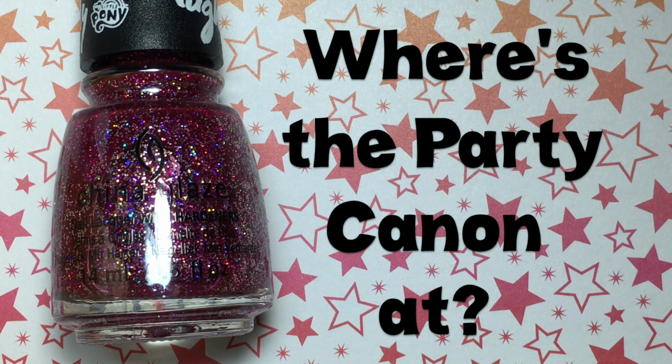Where's the Party Cannon At? Is a berry plum jelly base filled with holo glitter.